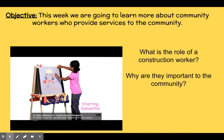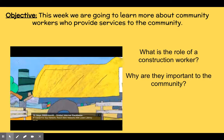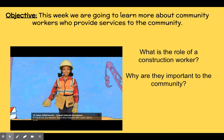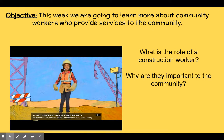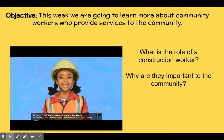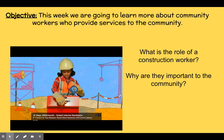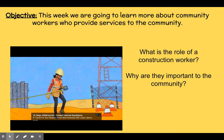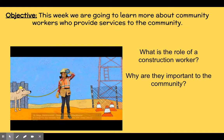Hi, I'm Samantha. If I could be anything, I'd be a construction worker. I build big, tall buildings and houses for people all over the city. If I were a builder, I'd wear a hard hat, a tool belt, boots, gloves, and a shiny reflective vest. Keeping safe on the construction site is very important. Time to get building. I'd use my measuring tape to measure how big to make the walls of my building. 1 meter, 2 meters, and a half. I'd build my walls this high.